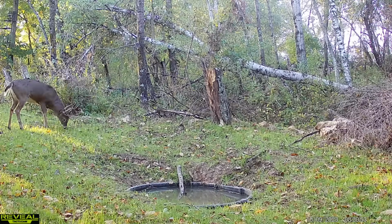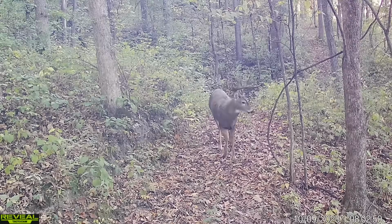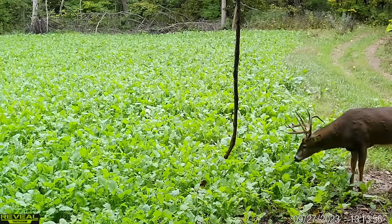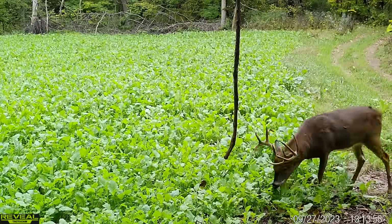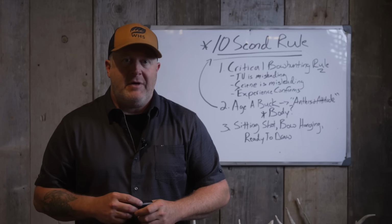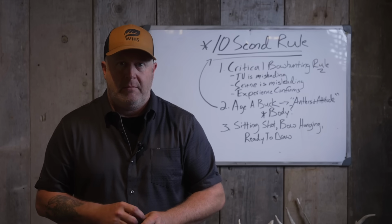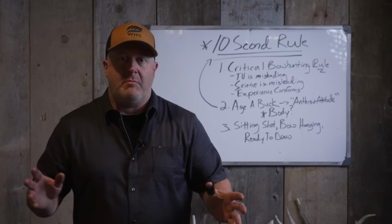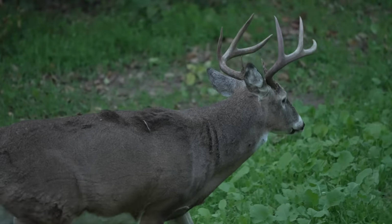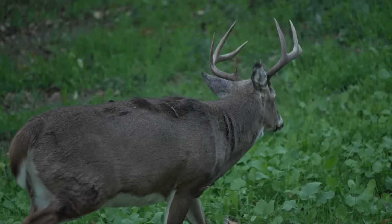And then the only problem is, again, your bow's already ready to go. You're almost ready to take a shot. You have to see that deer, identify that deer, grab your bow, pull back, take it off the hanger, and shoot within that 10 seconds. So you don't have a lot of time to look at that deer and say, yep, that's Charlie, or that's our giant buck Moe. We need to shoot.